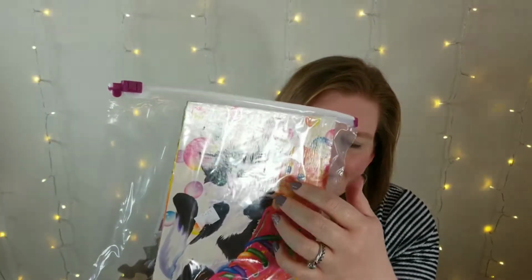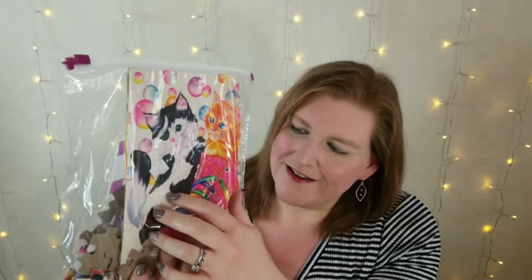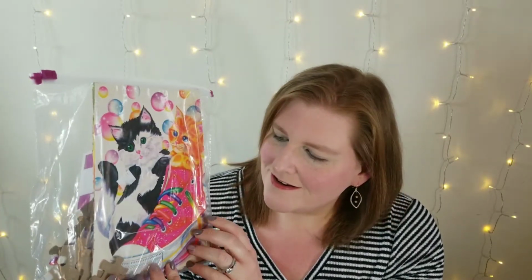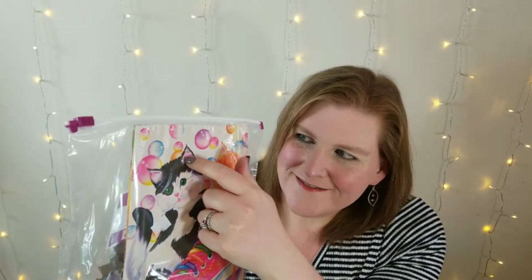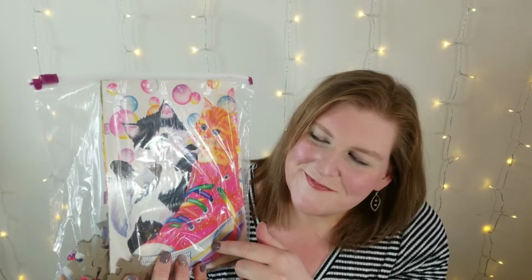So this is a Lisa Frank puzzle. Lisa Frank's still around today, but this is true 90s girl territory. This is one from the 90s. We have our two cute little kittens in a high top surrounded by bubbles.